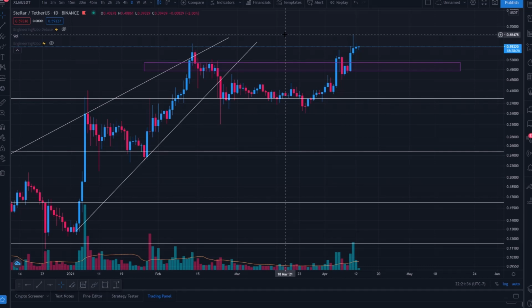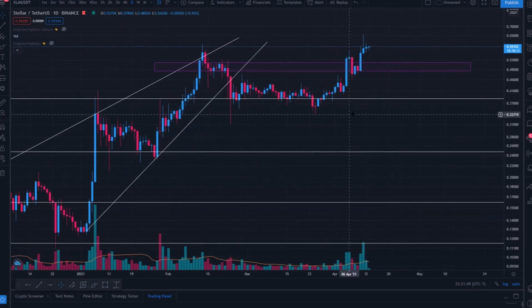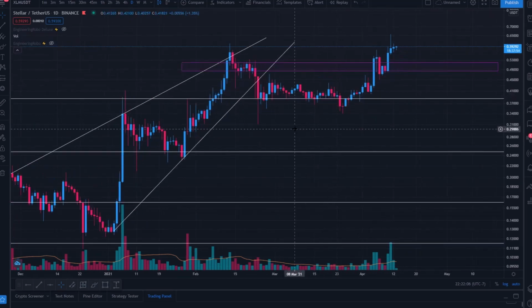Bitcoin, cryptocurrency. Today, taking a look at Stellar, Lumens, XLM against US dollar Tether on the Binance chart here. Going to be taking a look at some technical aspects of price action moving forward. There's lots going on here for Stellar. Big breakout occurring. We're going to be assessing what's going on at these key levels, the last relevant resistance we're interacting with before we can blast off and see some potential ridiculous swing highs here. It's crazy price action.